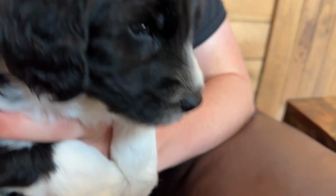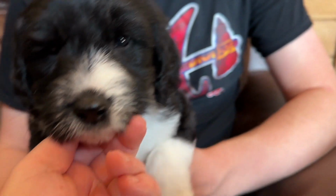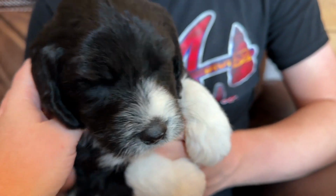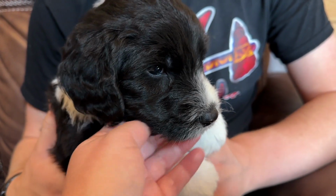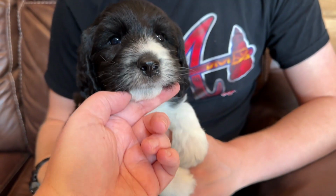He's the biggest puppy in this litter, but mama is 55 pounds and daddy's 35. So even with that, we don't expect him to get more than 50 or maybe 60 pounds. So he's not gonna be just a huge guy. But he's a very pretty little boy.